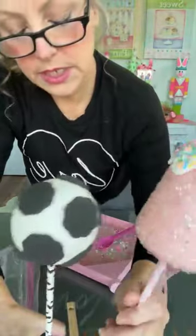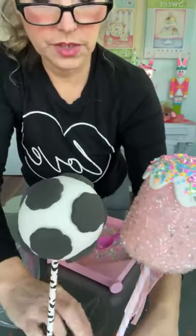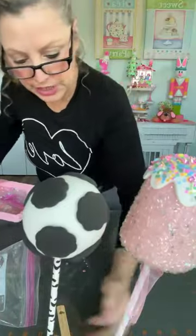Try to stick this into my styrofoam block. It's on a big straw, so it was not wanting to go into the block. But I showed it who's boss, and I pushed it in, guys.